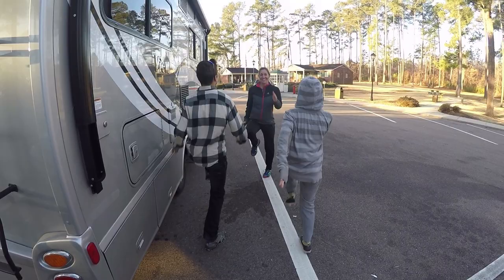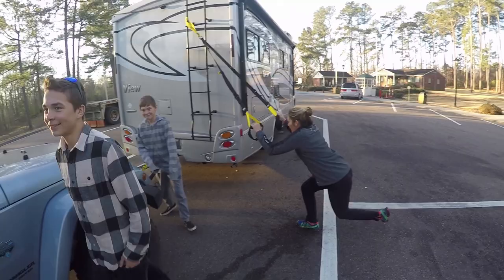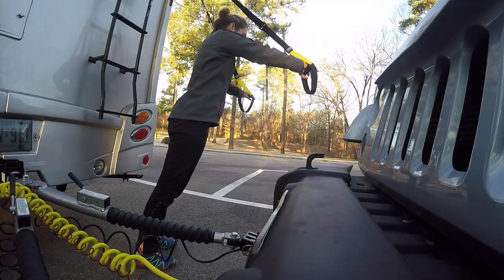The long hours of driving would take its toll, so we would find rest stops along the way and do some exercise together outside the RV.